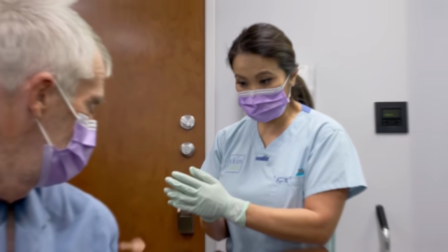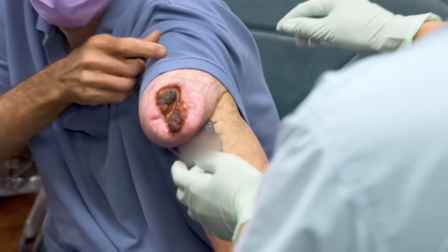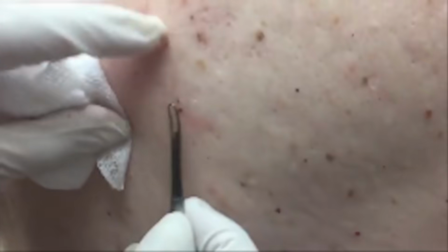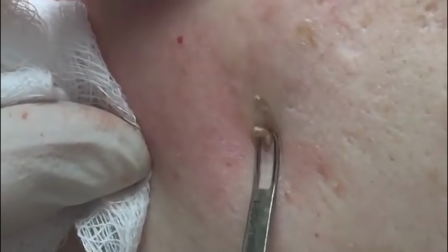Number 6. It's no secret that Dr. Pimple Popper pops some gnarly stuff out of her patients. The dermatologist and TLC host has removed squishy, grapefruit-sized fatty lipomas and popped oozy, butter-like cysts. But there's something about a classic blackhead, and that's what she's bringing fans now.